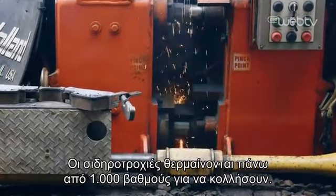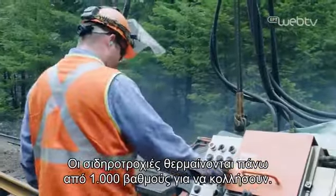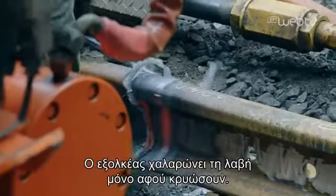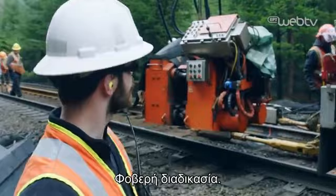And then this orange piece, that's the actual welder head. The welder heats the ends of the rail to more than 1,000 degrees to fuse them together. The puller only lets go once the weld is cool. It's a pretty cool process.